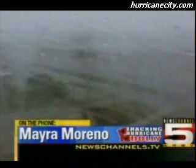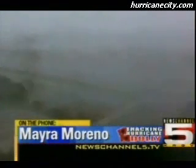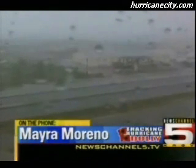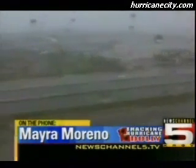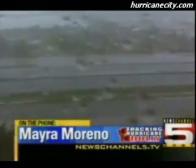As we did mention earlier, we were trying to drive down Expressway 83 trying to get to Harlingen, and it was very difficult because there was water on the frontage road, and it started to fill up towards the expressway. We're looking at a car right now on the expressway from our Sky 5. I can't imagine why they'd be out there, because the lights inside the studio are shaking like you wouldn't believe, and you can hear the wind just howling outside.